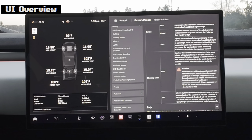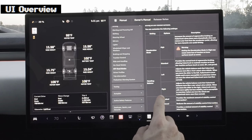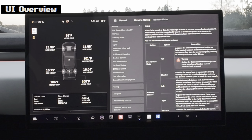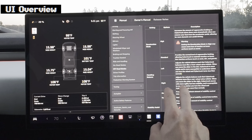And then you have your stopping modes. So you have hold and roll. We don't go into Baja, but Baja changes up the ride height for your travel, the rebound, the dampening, providing more stability and protecting against large impacts. In addition, the electronic stability control system allows more tire slip for more dynamic driving on low traction surfaces. You have your deceleration mode, which increases the amount of regen braking, so Cybertruck slows down more dramatically. So you got high and standard.